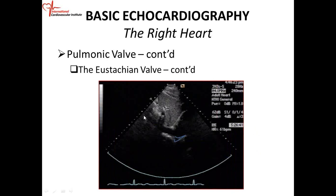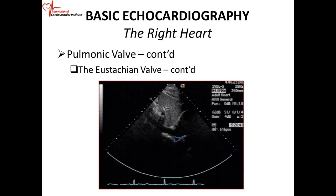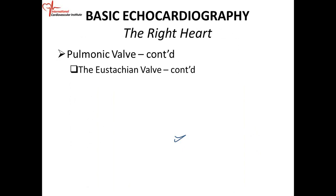So this is your IVC, the hepatic vein will be right there, and the right atrium is right there. Sometimes it might be a thickened structure. Sometimes it looks like little strands floating in the right atrium. It can be very significant, so you have to know about the eustachian valve. That's basically what we'll do in the next few sessions.